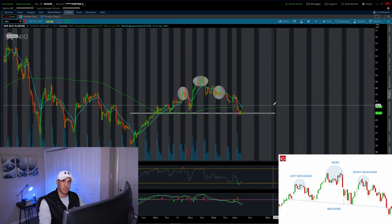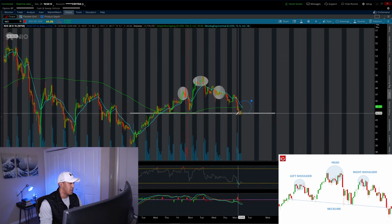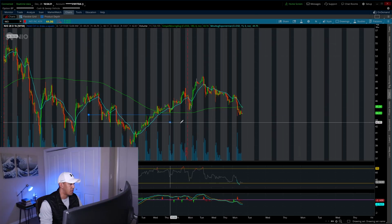Again, I will leave a picture in the corner to show you what a head and shoulders pattern looks like. Tell me what your guys' thoughts are. Maybe this isn't a head and shoulders pattern. It's just kind of what I'm seeing. And so again, if this is the case, we are within the vicinity of that major test region, which is about right there, right? So let me show you something else here quickly, right? So we had that support at about $44, right?